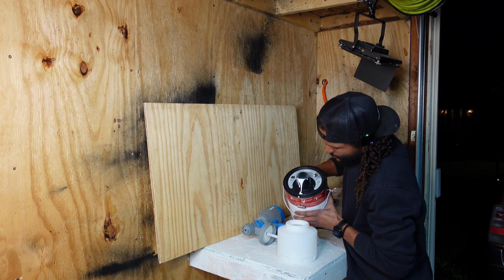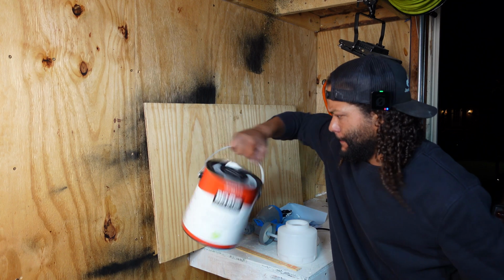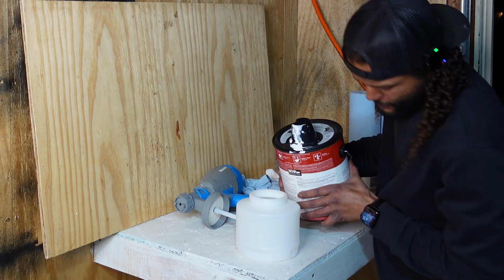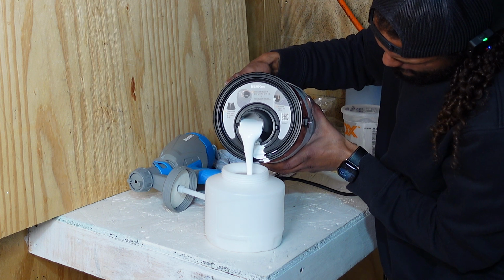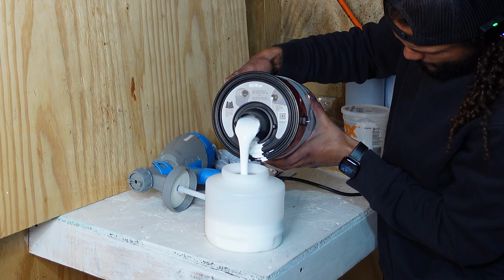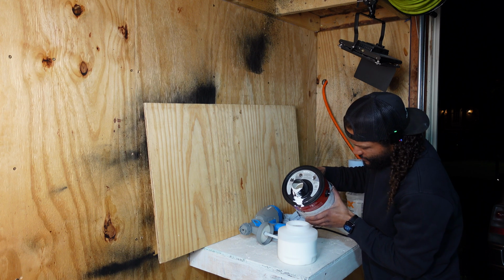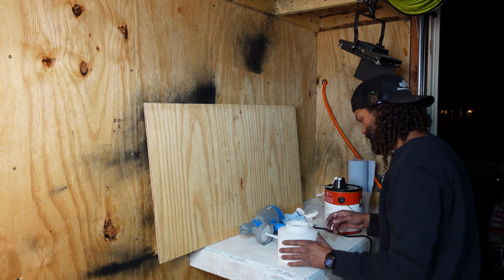So, oh, we need to stir this. Silly goose. Get it started like this. Make sure that's on good, because I do not want any accidents. I'm going to go up to that 40 mark. I probably should have strained this first, of course. It does say to strain it, but I don't have any cheesecloth or anything like that.